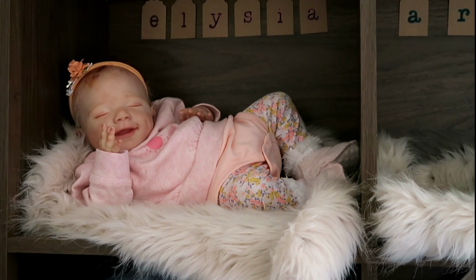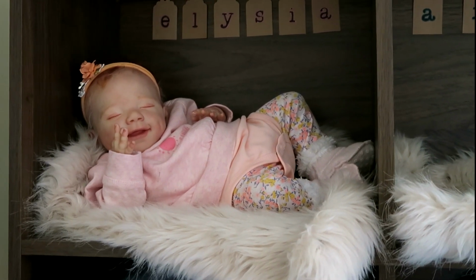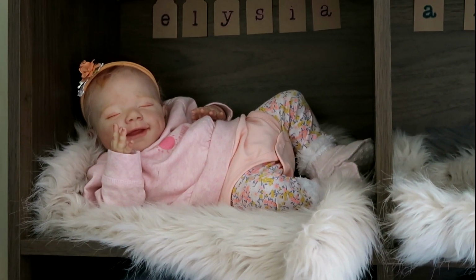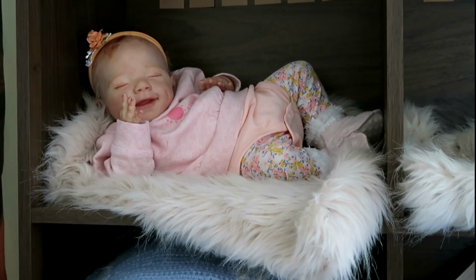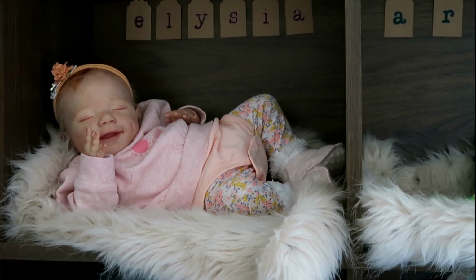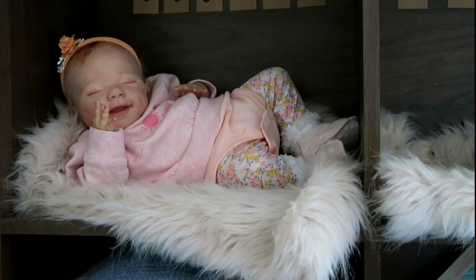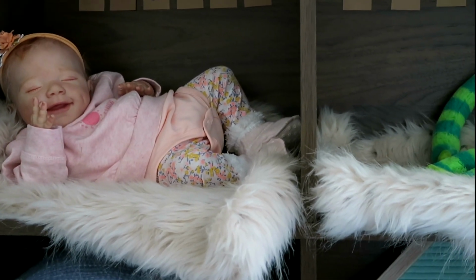So as I said before, this is just a work in progress. I decided that I would just share it with you all rather than taking a lot longer to point out why I changed my room, well, the housing for the reborns in my room around. I really do like the cleanness of the display shelf. I think it's a really, really fun effect without having to take up too much space with baby clutter.